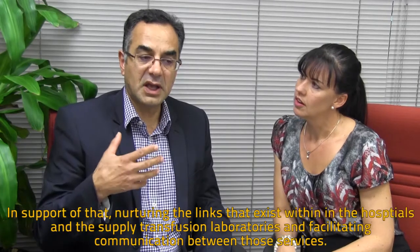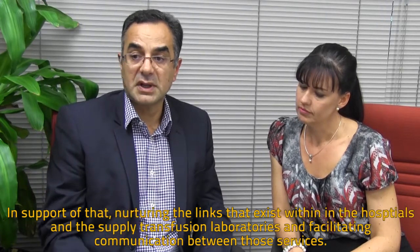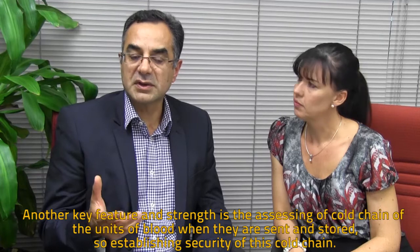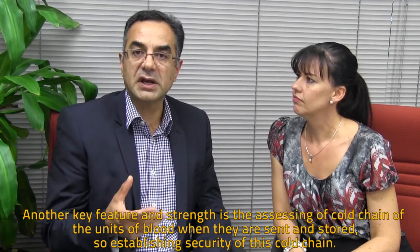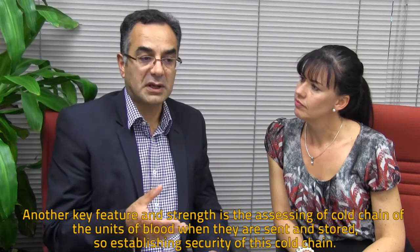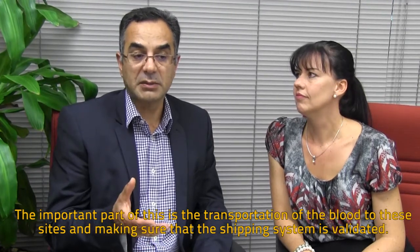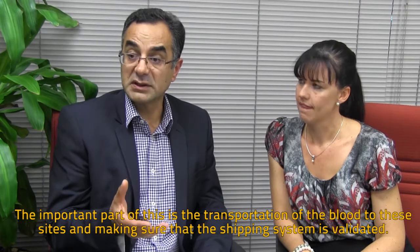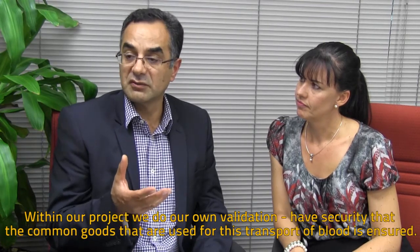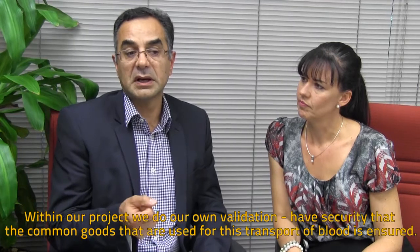In supporting that, we nurture the links that exist within the hospitals and the supplying transfusion laboratories, and facilitate communication between those services. Another key feature and strength is assessing the cold chain of the units of blood when they're sent and stored. In establishing security of this cold chain, the important parts are the transportation of the blood to these sites and making sure that the shipping system is validated. Within our project, we did our own validation and have security that the common routes used for transport of blood are ensured.